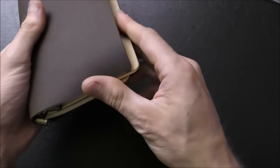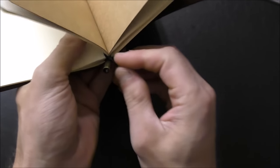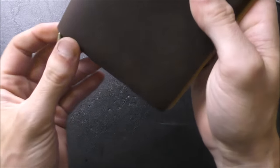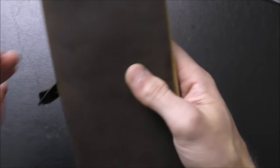elastic. But the thing that kind of bugs me about that is that you've got these little pieces of metal here, and you can kind of adjust them a little bit. But I don't know, I don't like these little dongles hanging out too much. Again, your mileage may vary. It might not be something that bothers you at all. But all in all, it's not a bad alternative to the Midori.